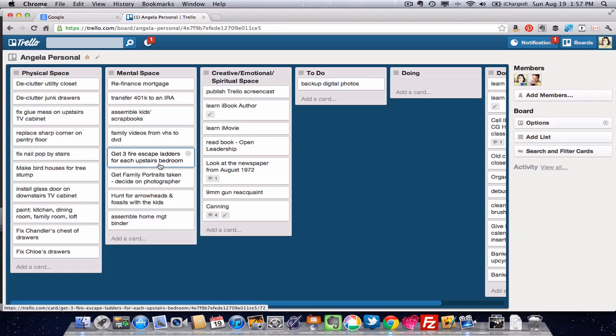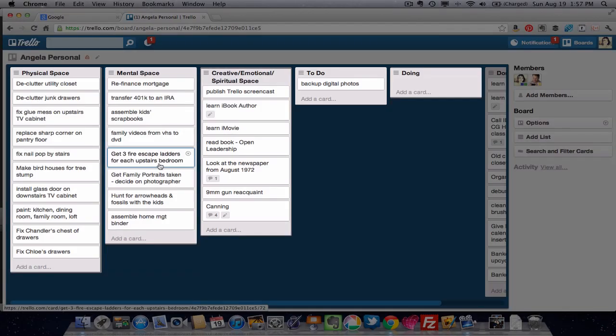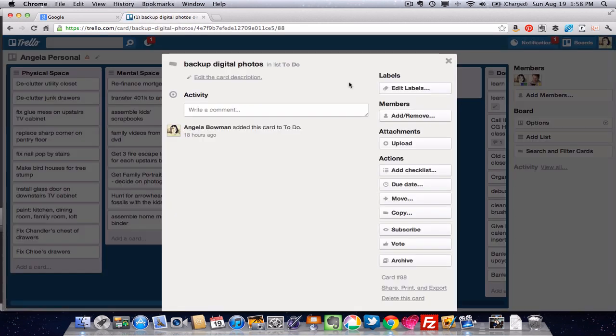Trello's 3 main building blocks are cards, lists, and boards. Cards are things that you're working on. Lists are collections of cards, and boards are collections of lists. You can put all kinds of things on the back of cards. Let's go to one of my cards here. You can put comments on there, labels, checklists, due dates, voting, and more.